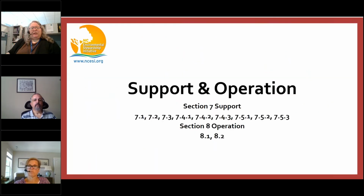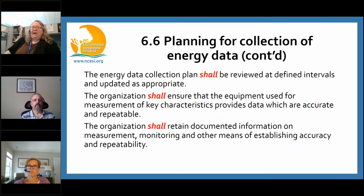Tomorrow we'll start with support and operation, but that's a lot for today. We're actually ending about an hour early, but is there any questions at all on anything we've gone over today? Nothing's shown up yet. All right, so you're going to know because I've sat through enough classes before, Angela, and I know at least one of our audience is going to appreciate this question. Can you tell us the difference between objectives and targets?